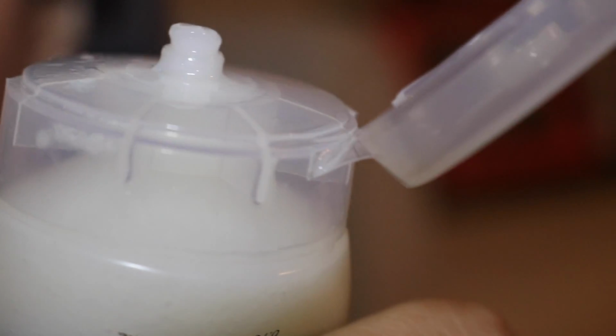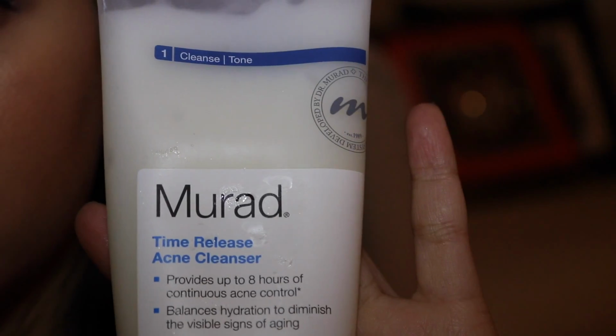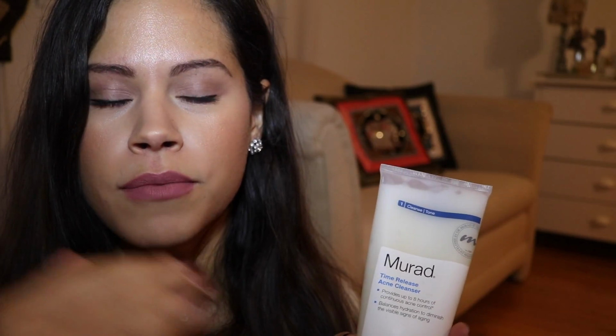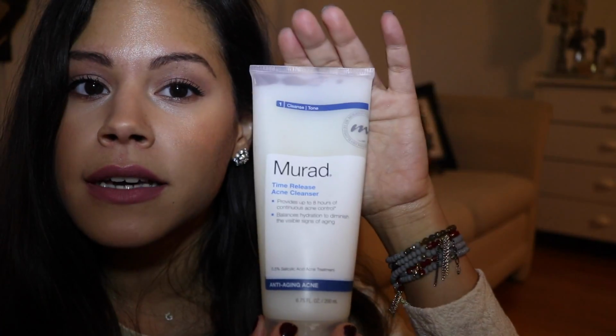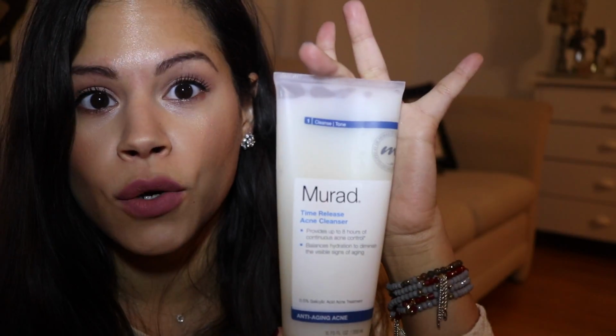This really helps prevent breakouts. It really cleans my pores. I love the Murad brand in general. They are kind of high on the price range, but they are worth it, and I think this runs for about $30 something, but it's a fairly big tube.